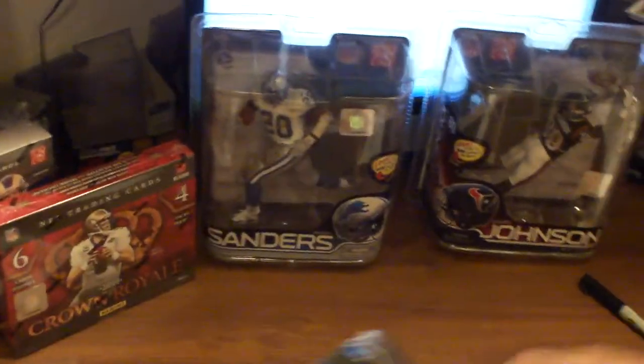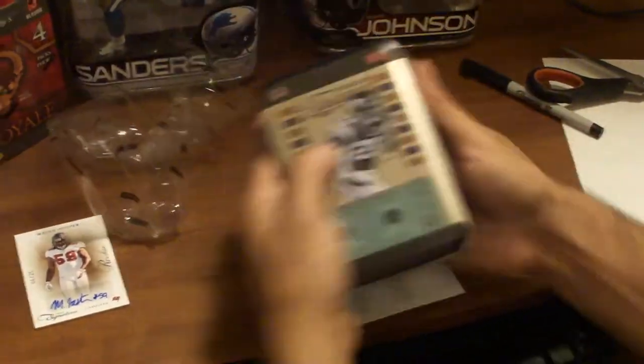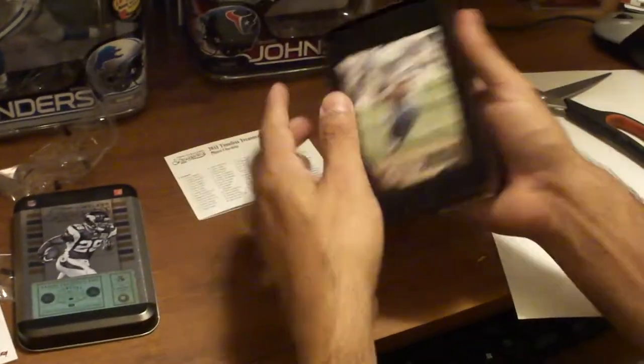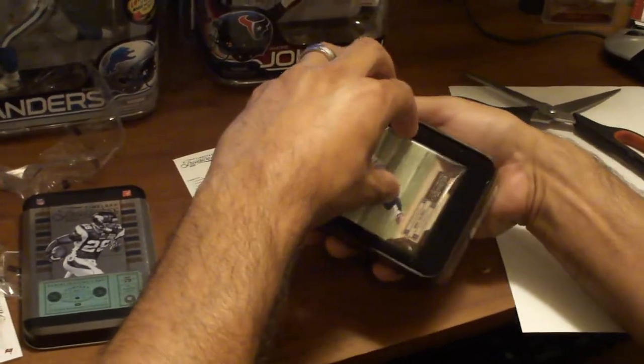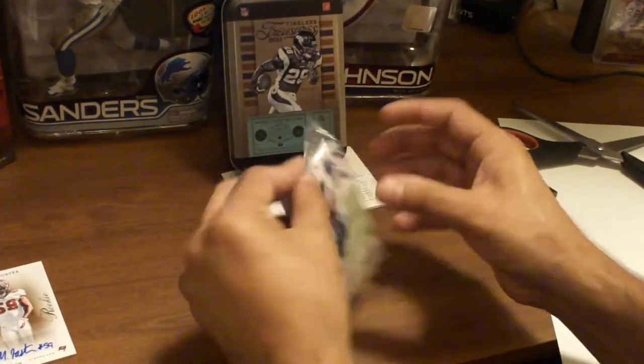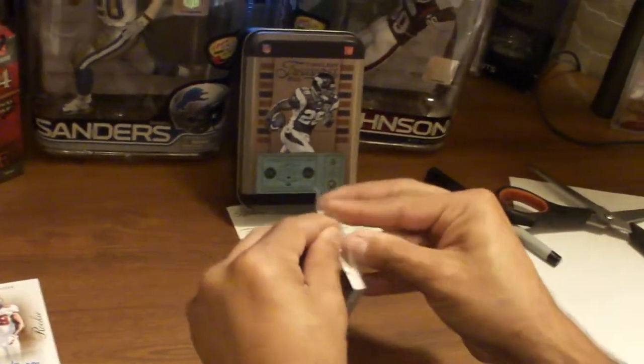Prime Signatures. Next we'll do Timeless Treasures. Checklist. Empty box. Seems are hard to open.